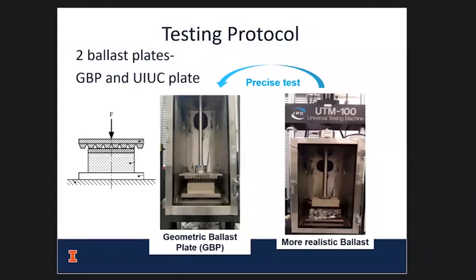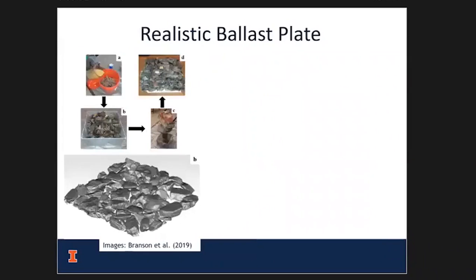So we did do the realistic ballast plate testing, and what we saw, first of all, this is the procedure just for making the plate. I took this from one of the Rail Tech papers. Again, thank you to these guys for sharing that plate with us. That's also what we talked about earlier today with regard to GBP alternative. And again, it's not uniform like the GBP. It's not perfectly symmetrical. You probably won't get the same repeatability lab to lab, but it uses realistic ballast particles and ARIMA gradation to simulate the action of the ballast plate on the pad, right?